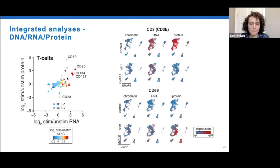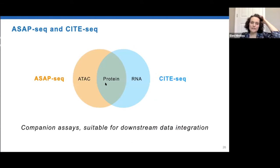Let's take, for example, CD3 and CD69, which is also shown in the UMAPs on the right. The upregulation of CD69 and the downregulation of CD3 are striking on the protein level. They're evident transcriptomically, but barely detectable at the chromatin accessibility level. So we like to think of ASAP-seq and CITE-seq as companion assays that share the same modality, protein, which is measured by exactly the same reagents, but contribute independently to chromatin accessibility and RNA respectively. And those are suitable for downstream data integration, just like what Rahul just mentioned.